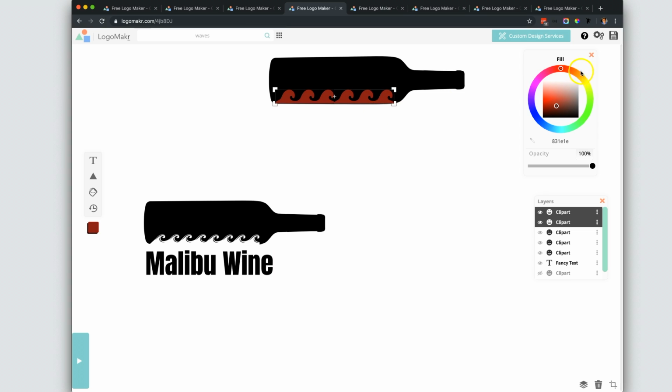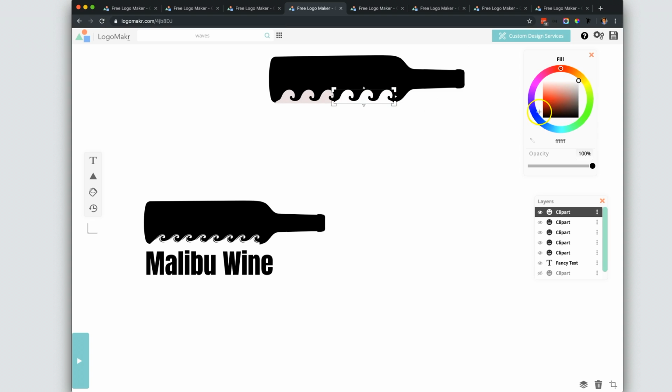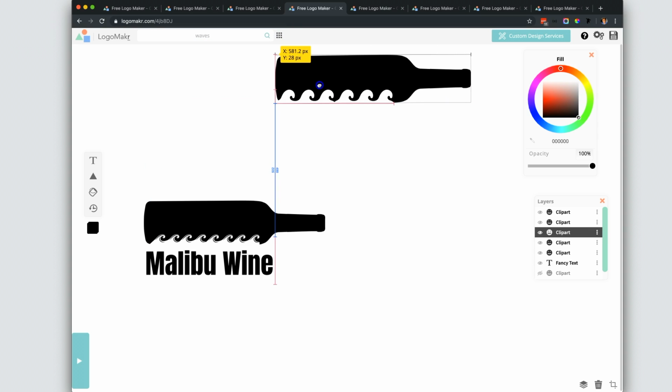All right. So now I'm going to make it white, and I'm going to move this bottle down. I don't think that's white. There you go. I want it all the way white. And click on this. It's not white. Move that. Okay, there you go. Now I'm going to move that bottle over. And there you go. Something like that.